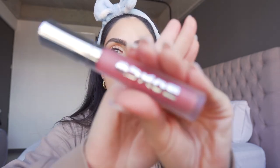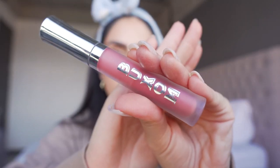Let's go to the lips. I'm super simple when it comes to lips for an everyday look. I'm gonna go ahead and use the Charlotte Tilbury Pillow Talk in combination with the Boxam Cosmetics Hot Toddy. This is the best lip gloss that I have ever tried for just like an everyday glowy look. And obviously the Charlotte Tilbury Pillow Talk, because we all know that's the most iconic lip liner ever.